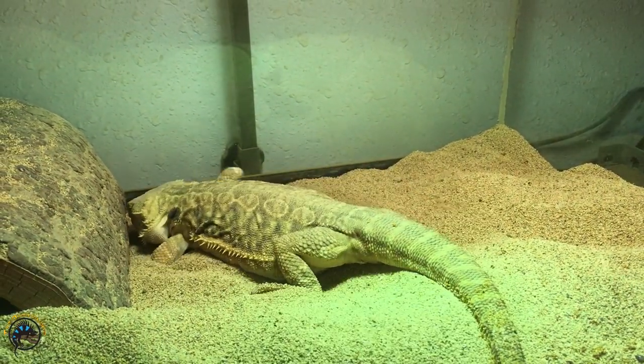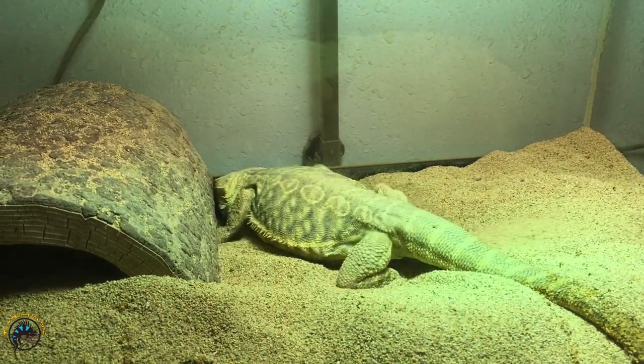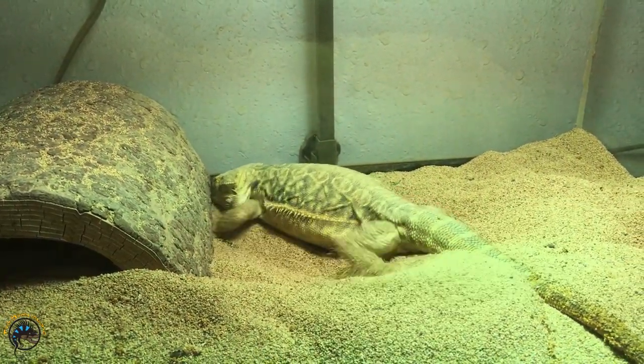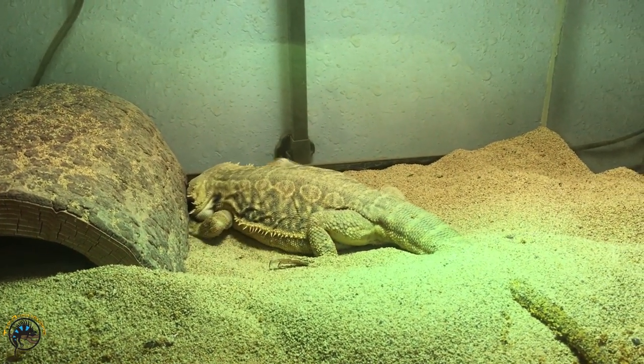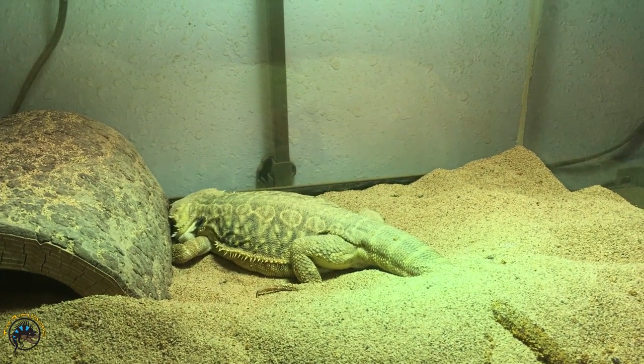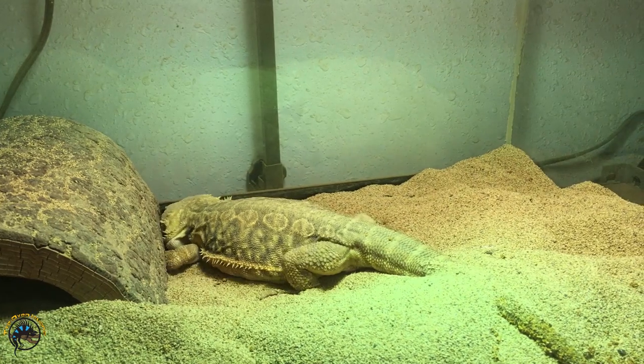There, now we caught her digging. This is what the digging looks like. She'll probably go in the nest box either tonight or tomorrow night for sure.